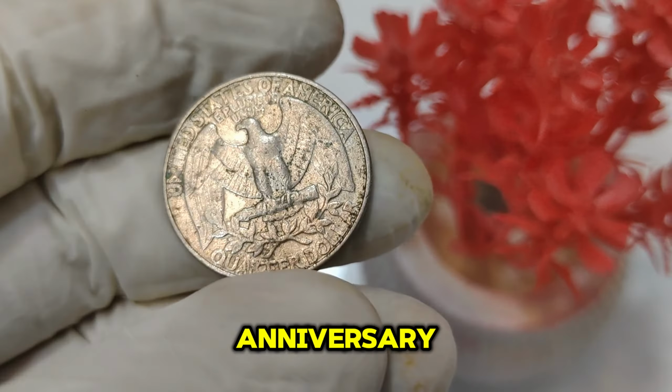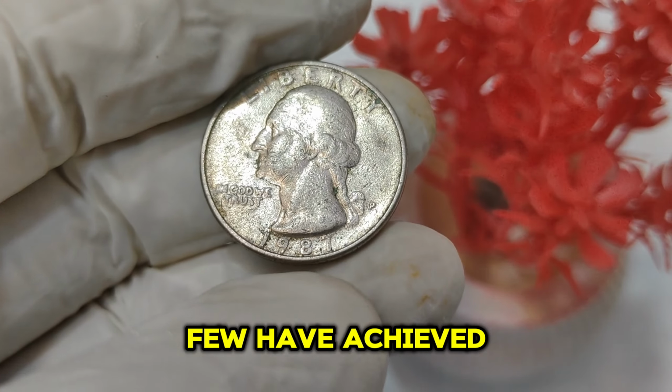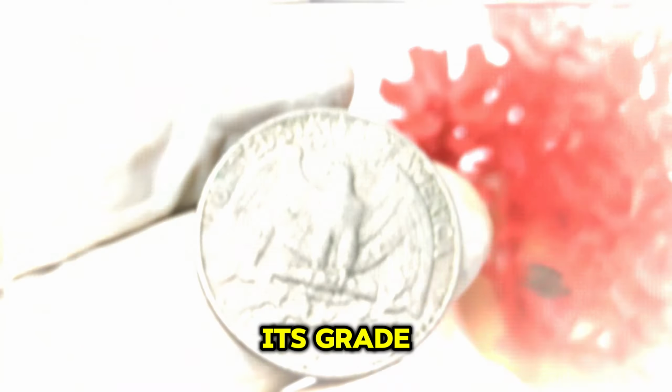First, let's talk about the P mint mark. This indicates that the coin was produced at the Philadelphia Mint. In 1987, millions of quarters were struck, but only a few have achieved the high level of preservation and quality that collectors seek. The value of a coin is heavily influenced by its grade, which is a measure of its condition. Coins are graded on a scale from 1 to 70, with 70 being a perfect, flawless coin. The 1987 P quarter we're discussing today is one of those rare examples that has been graded extremely high, contributing to its impressive market value.